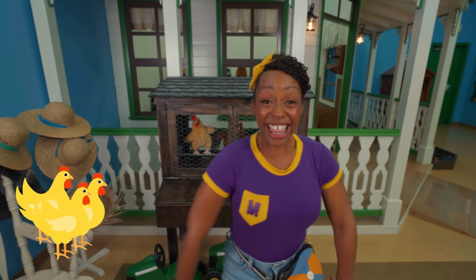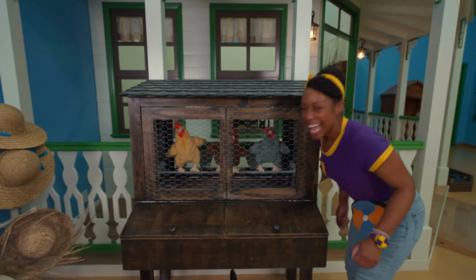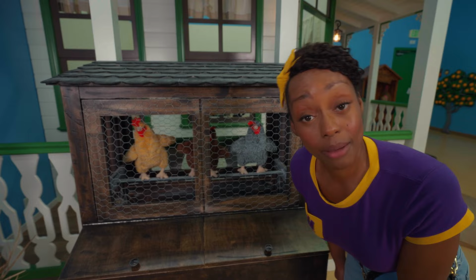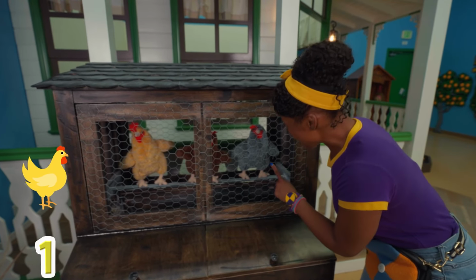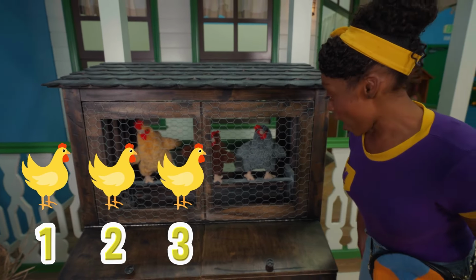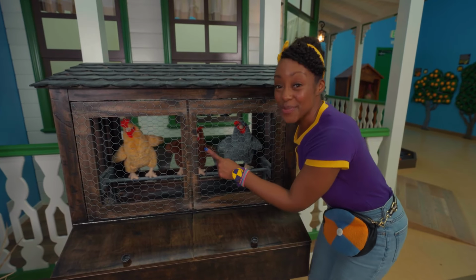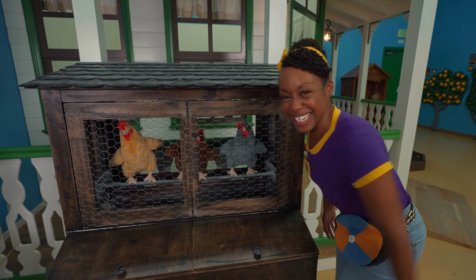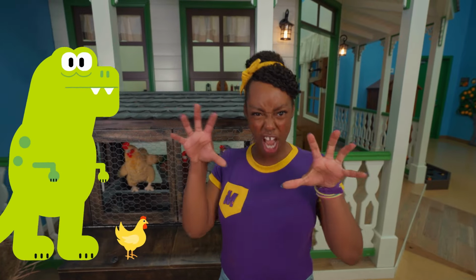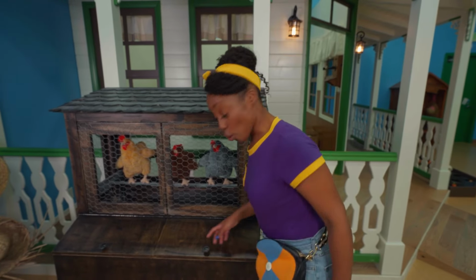Hey! I peeped some chicken over there. Let's go say hi. Hey, chickens. I'm Meekah. Nice to meet you. Let's count how many chickens there are. One, two, three. Three little chickens. Oh, in three different colors. Gray, brown, and beige. Did you know chickens are the closest living relative to dinosaurs? Rawr! So cool.